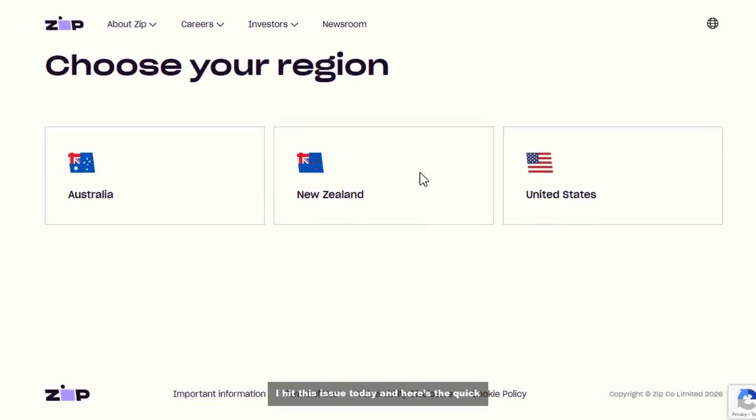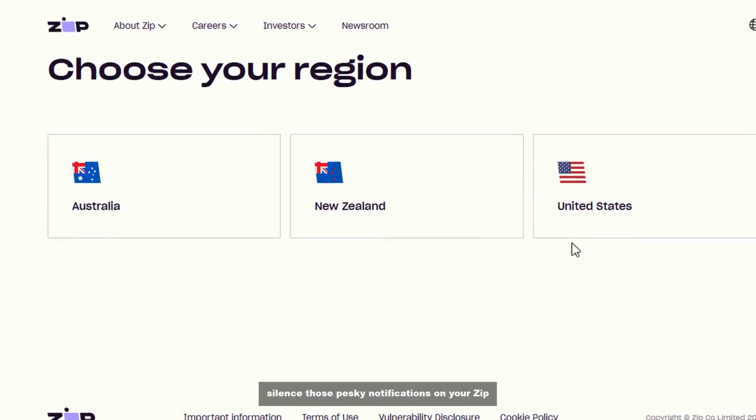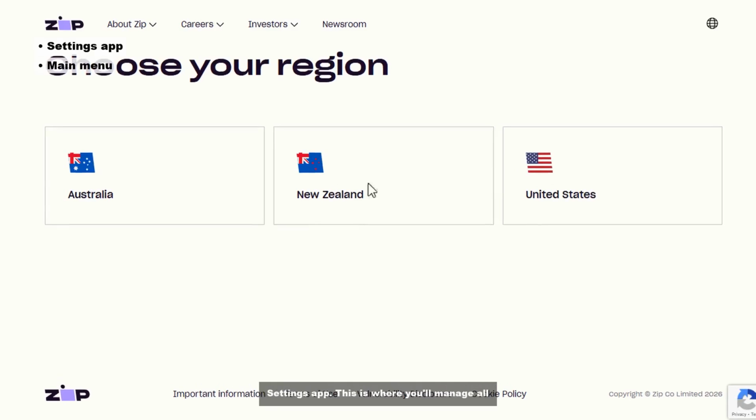I hit this issue today, and here is the quick fix that solved it. If you're really looking to silence those pesky notifications on your ZIP 2026, follow these simple steps. Step 1. Open Settings. Navigate to the main menu and find the Settings app.